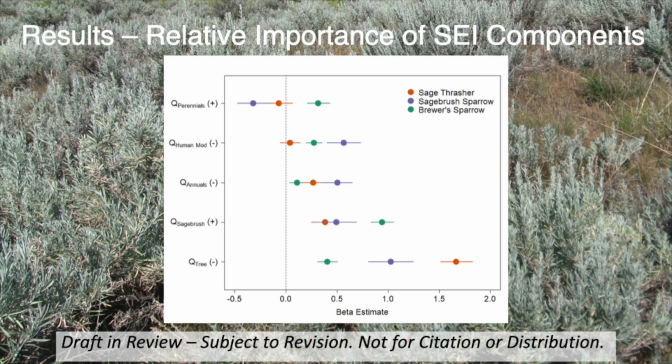And then finally, what is the relative importance of the 5 different components of SCI? We have a graph of the beta estimates. How you can interpret this is the further away these beta estimates from the model are from 0, shown by that dashed line, the more important they are at structuring these songbird populations. I just want to note here, we're presenting the Q values. That means that we actually took the raw cover values and transformed them. That's how we calculated SCI in the original sagebrush conservation design. For interpreting this graph now, one way to think about it is there's a negative sign in front of trees. That means we penalize increasing tree cover. Whereas for sagebrush, you see that positive symbol there. That means we're rewarding increasing sagebrush cover.